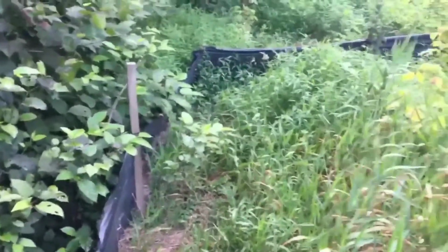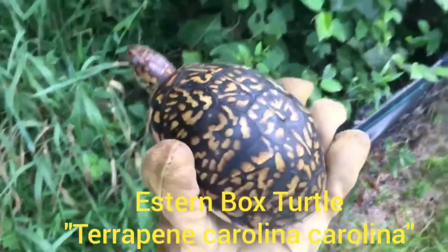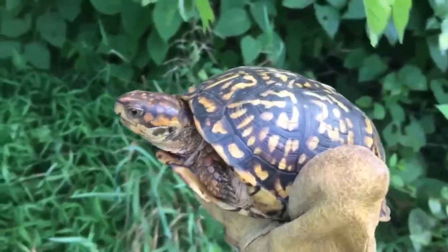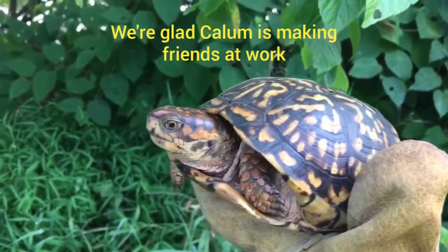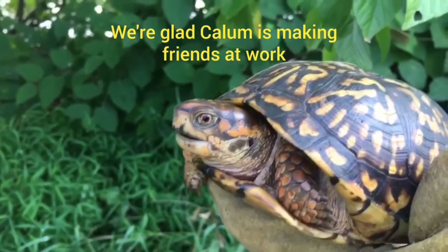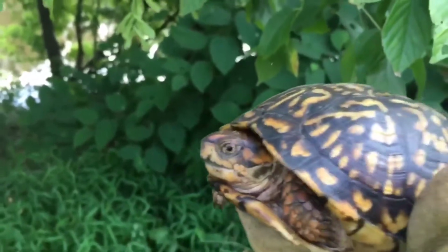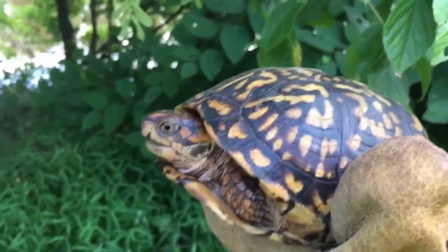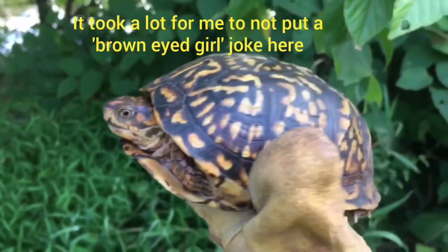I just wanted to do a quick highlight here while I'm at work of this eastern box turtle. This is a female. She's pretty used to me because I've found her maybe like 10 times at this point while I've been at work. You can tell she's a female because if you look at her face there, she's got brown eyes. She's opened up her mouth a little bit at me. I don't think she's going to bite me. She's never tried. But yeah, males have red eyes, females have these nice kind of brown yellow eyes.